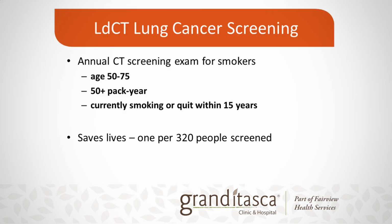And this really large multi-center study showed that you save a life, not just find a cancer, you actually save someone from dying from lung cancer, for every 320 people that you sign up for this program. And that may seem like a lot, but that's actually an unbelievably strong number for a modern screening program.